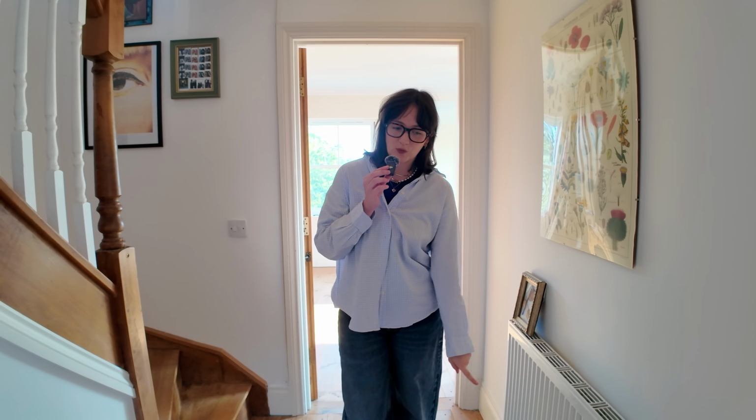One thing that I really, really loved about this flat, instantly when we went to see it, was the wooden floors and the amount of natural light in here.